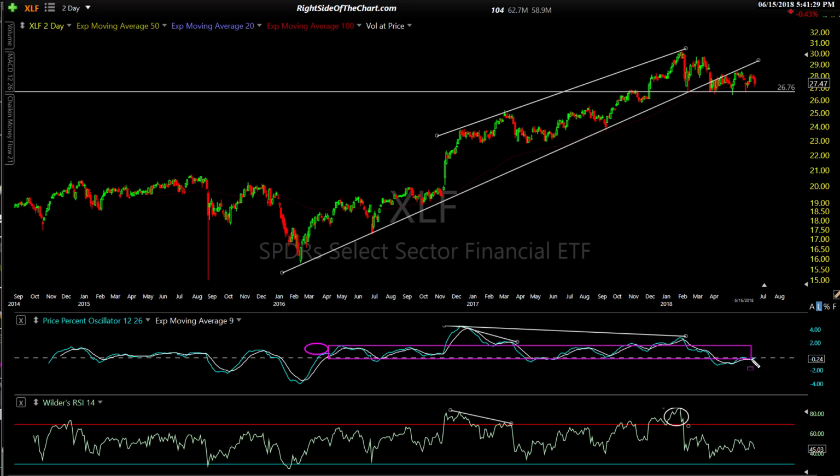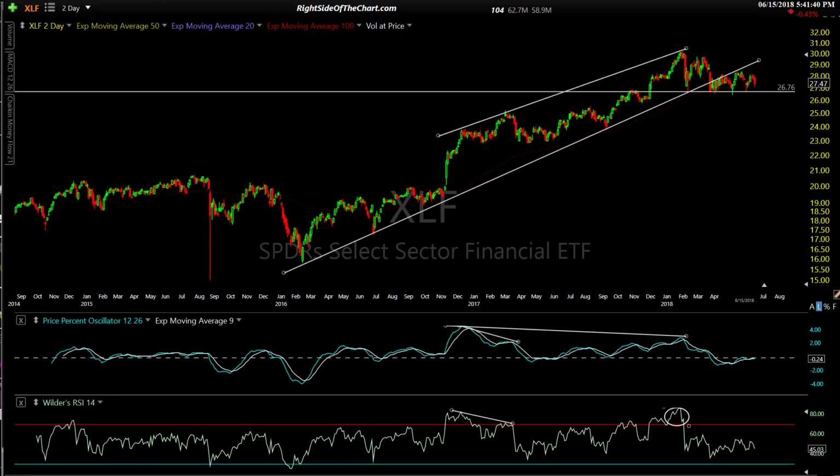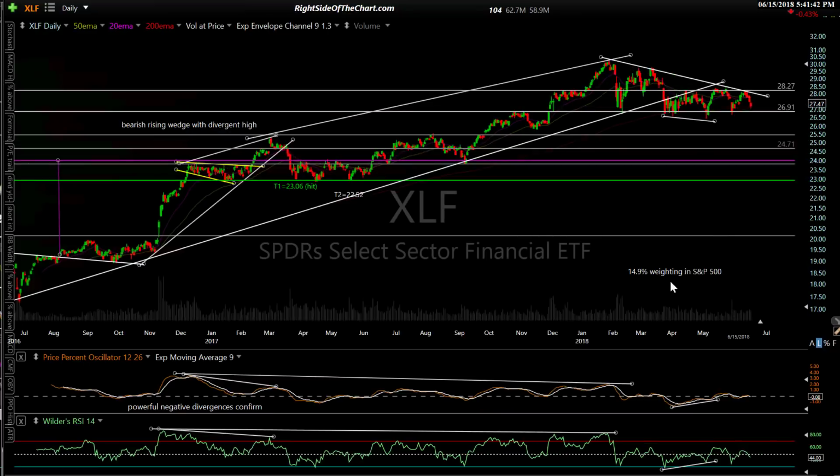Here it is. I'm trying to use my box tool. All along here, it was saying the trend was bullish. It was above that zero line, and you can see it's crossed and it's still below zero now. It's testing it from below, so that's concerning. I think if the financials can't get up here through this downtrend line, they're going to be in trouble.